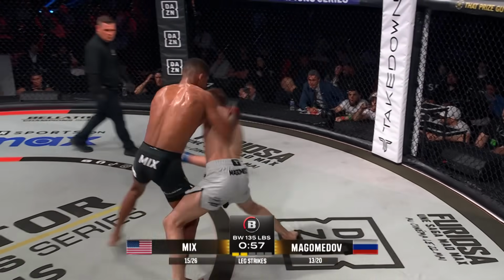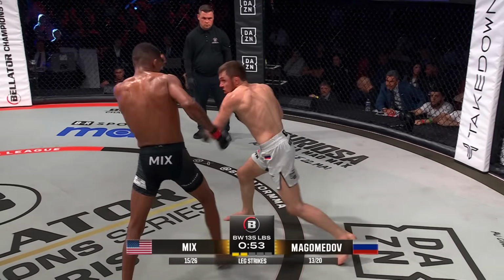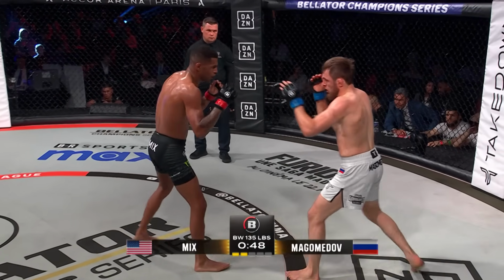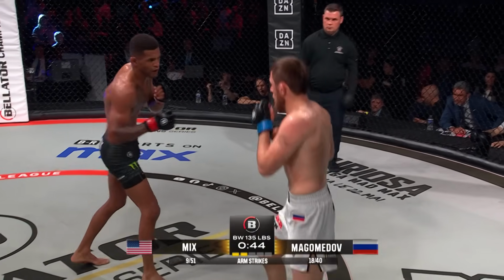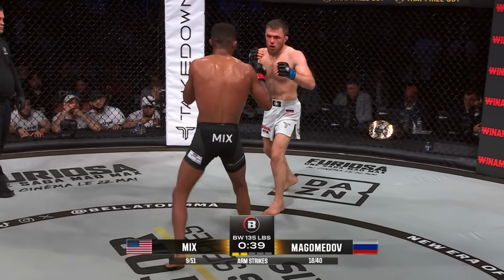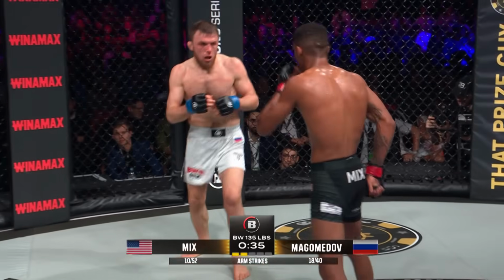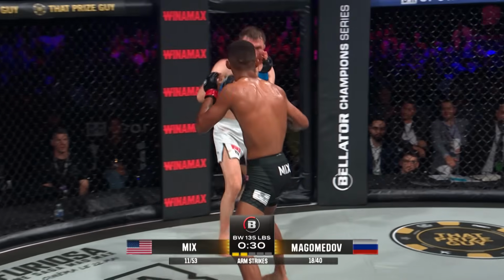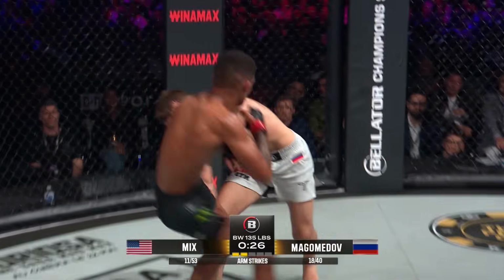I also wonder how much Patchy Mix was expecting Magomed to come out southpaw and match his stance. Little fake knee there. Patchy stinging with the jab. And you can see him cutting his opponent off with that right hook now. He's going to keep squeezing Magomed into that choke point against the fence.